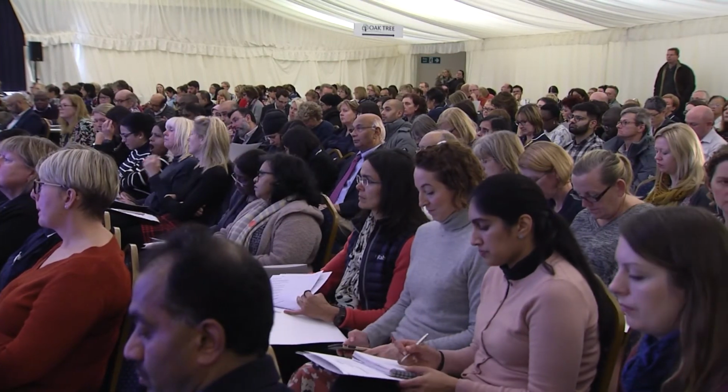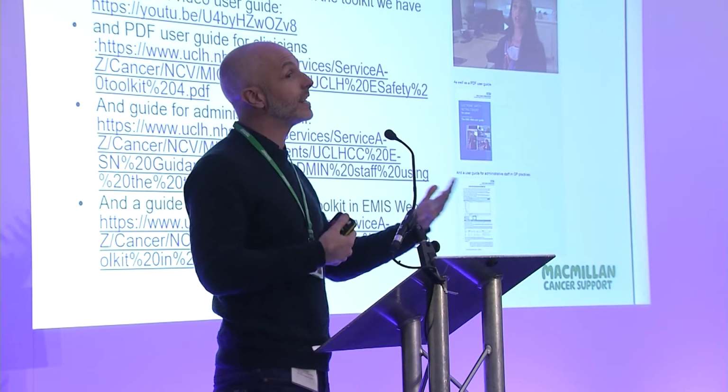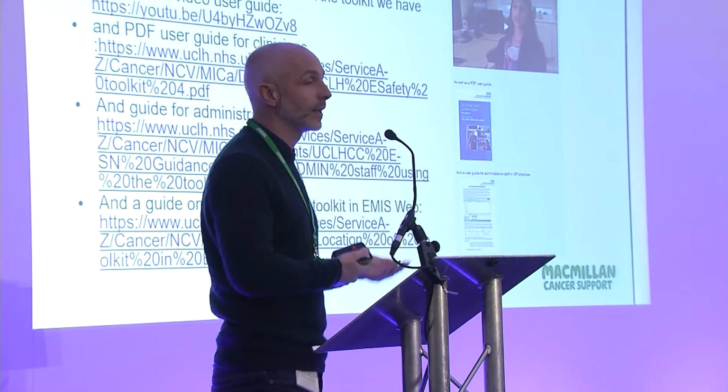But I also want to briefly mention this tool. It's an electronic safety netting tool. So it's a digital safety netting tool within EMIS Web. You'll get the slides. The instructions are on there for how to use it. It was developed by one of our Macmillan funded GPs within one of the cancer alliances in London, and it's fantastic. It's a whole team tool, so it's not just for GPs to use. The GP capacity is pretty much nothing. It's clicking on a few buttons, and then non-clinical people can follow it up, and it's fantastic. So please go away and spend some time on that.